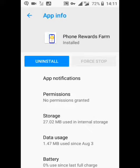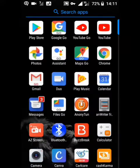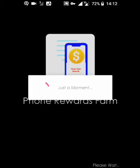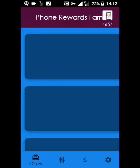Now today's app is called the Phone Rewards app. This app gives you rewards, more like the name, farm, so you have to farm the rewards, but you just have to do simple tasks, and you can get up to $1 to your PayPal, $5, up to $20 straight to your PayPal. Now this app you can do contests, but the very best way you can make money with this app is just by referring it to your friends, and you get 10,000 points.